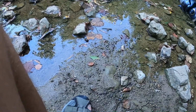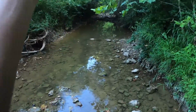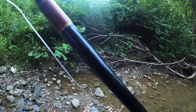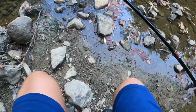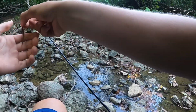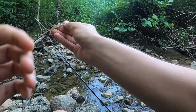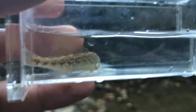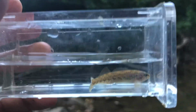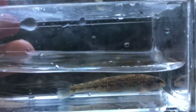Okay, I see a ton of darters. Got it. Nice. That looks like an orange throat darter. I'm gonna get him in the photo tank so we can get a better look at him. So this is a female orange throat darter. Not super pretty, but males are absolutely gorgeous. So I wanna try to catch one of those guys.